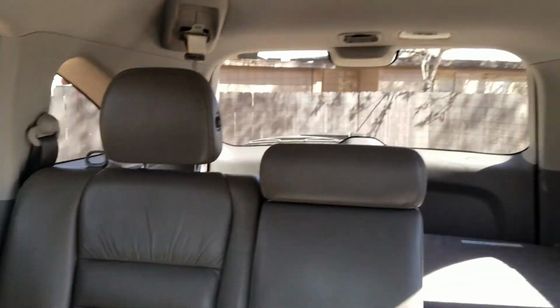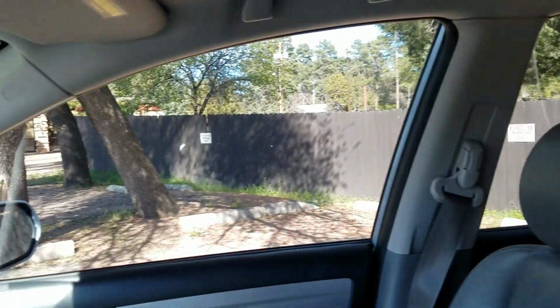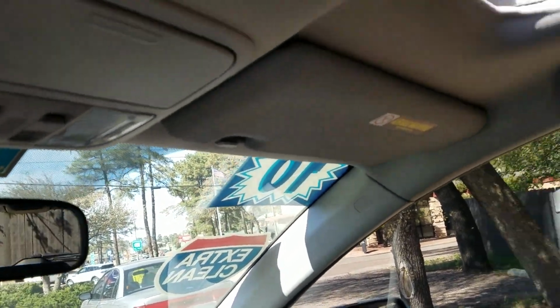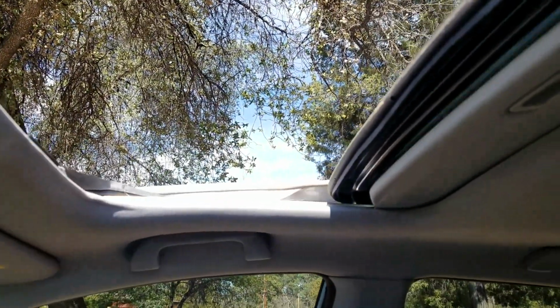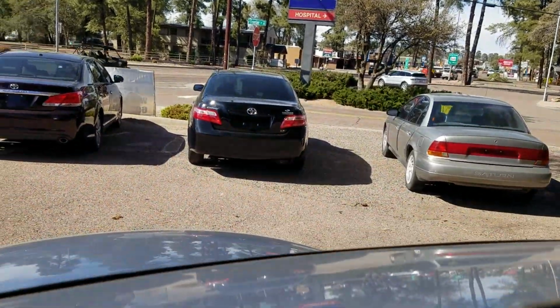You do have a fair amount of visibility as well. Being an SUV or a crossover, great visibility. Let's go ahead and open up this sunroof. You just pull it back there once, and it's going to fully retract. No leaks coming from that sunroof.